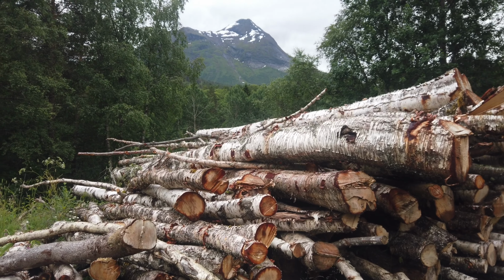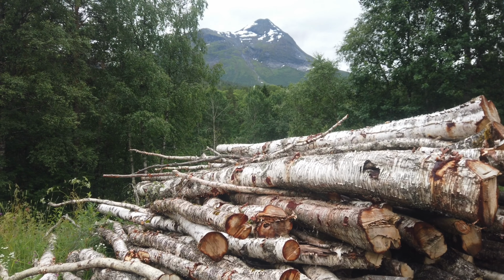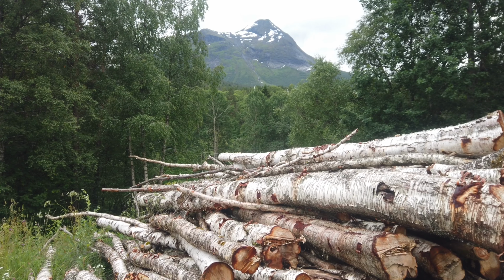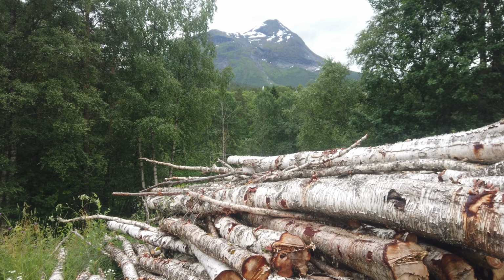I've been looking at this mountain as I've been coming up the highway here. It's really quite spectacular. It looks like a big shark tooth. I don't know the name.